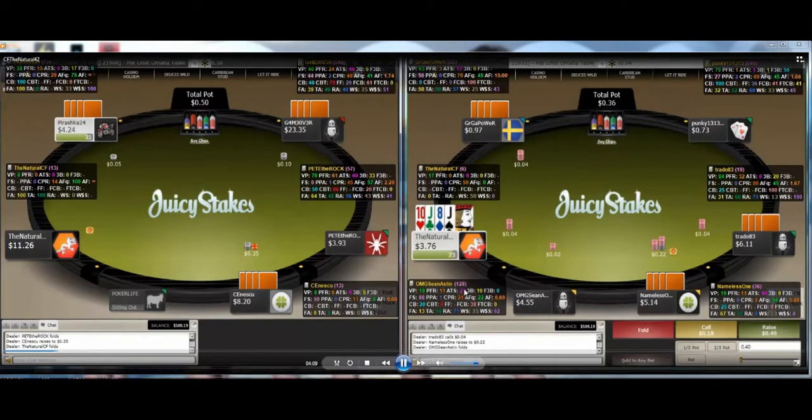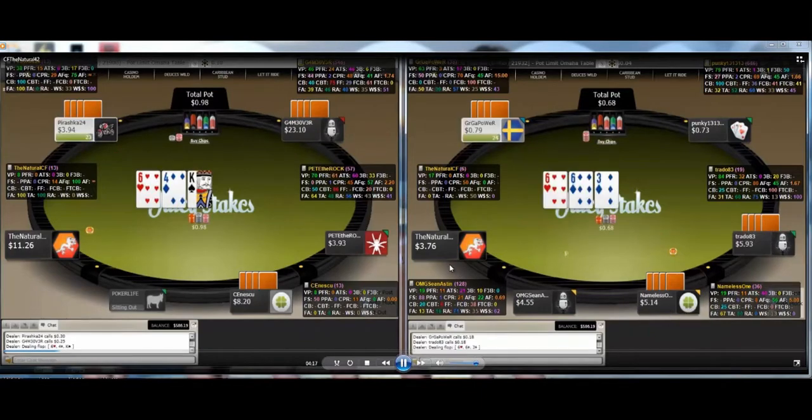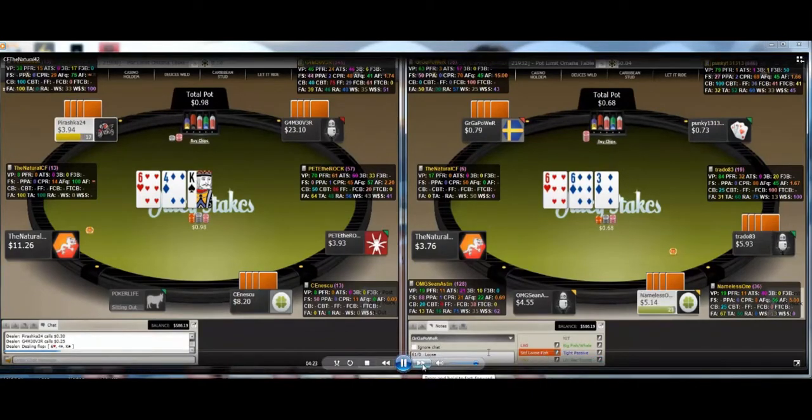I don't have a problem folding out of position here. I decide to fold it. But you could call here. It's not a terrible play. But unless you hit a straight or a set, you're probably done with the hand. And I wouldn't hit anything here. So that probably worked out.